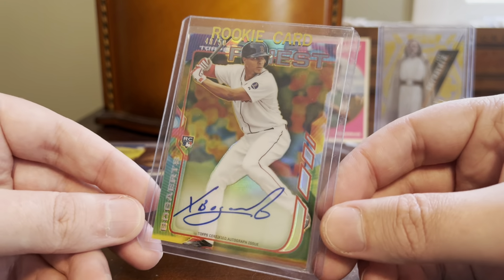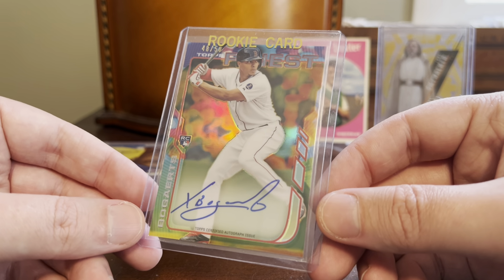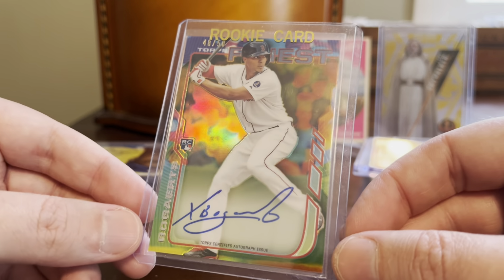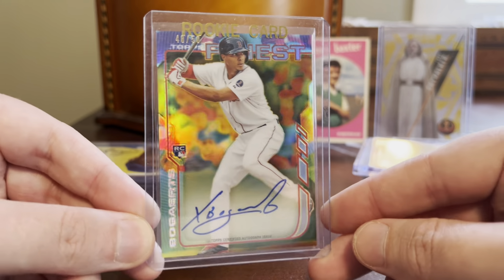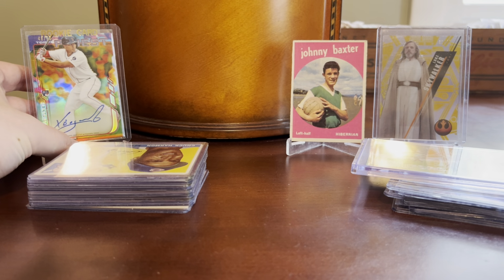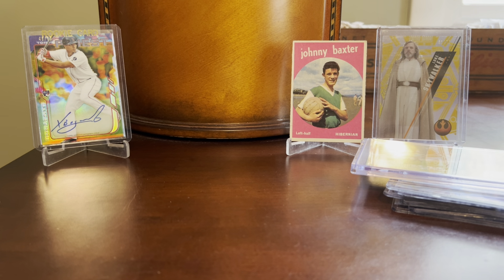I don't honestly know. I mean, if this is a type of card that sells for like $100, I'll probably just hang on to it. I do still love Bogaerts. It's a beautiful on-card autograph from his rookie year. I love Finest. I love this year of Finest. Just so wildly colorful, the design. However, yeah, we'll see. I may end up parting with that one. It's certainly at least a candidate to be axed in the future in order to raise up some hobby funds.